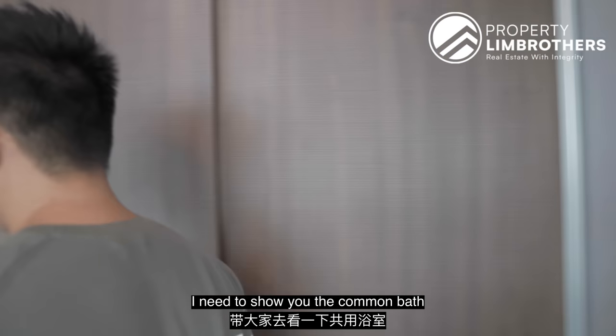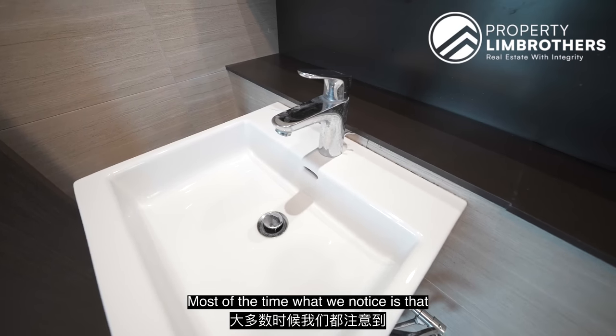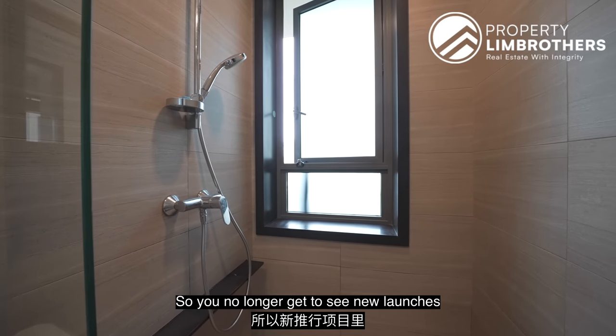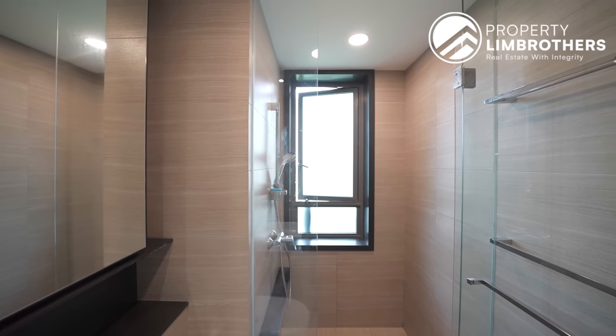I need to show you the common bath, which is also pretty decent in size. And you have side windows that are opening up as well. Most of the time, what you notice is that developers have already swapped bathrooms with a ventilation mechanism, so you no longer get to see new launches populated with windows like this. So this is a huge plus point.